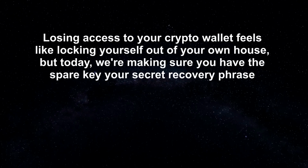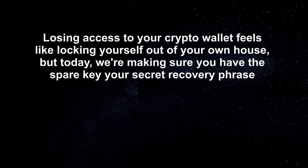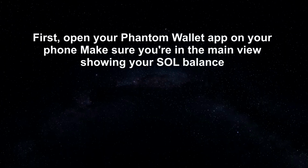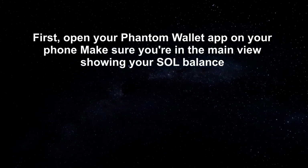Losing access to your crypto wallet feels like locking yourself out of your own house. But today, we're making sure you have the spare key, your secret recovery phrase. First, open your Phantom Wallet app on your phone. Make sure you're in the main view showing your Sol balance.